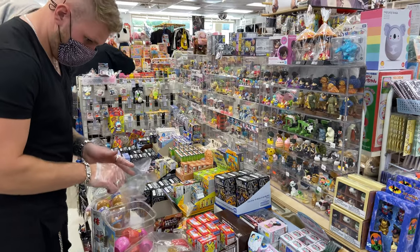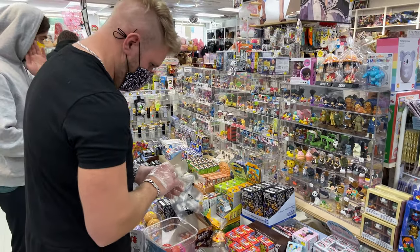Oh my God. And it's super safe too. They check the temperature at the door. You can't touch anything unless you have these gloves on. Oh, this is like paradise. If you cannot wait for the convention season, just come here. Get a little fix. You'll make it.